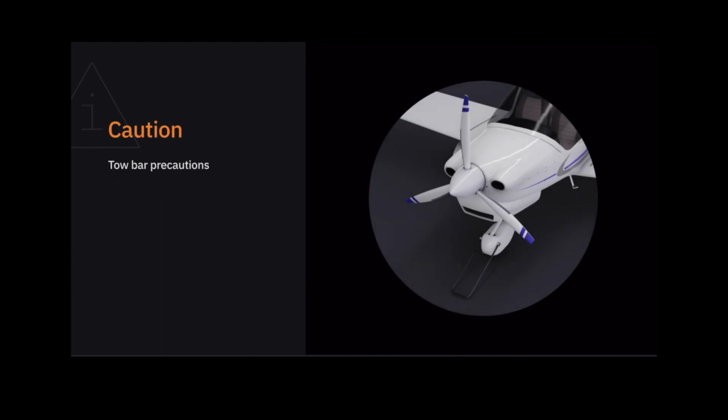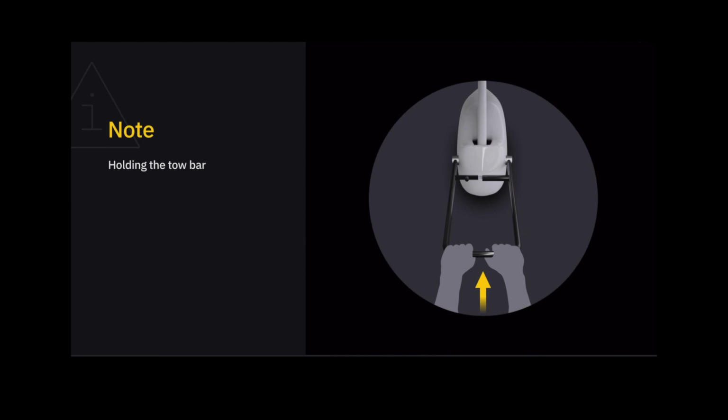Caution: the tow bar may only be used for moving the airplane on the ground by hand. After moving the airplane, the tow bar must be removed. Note: when moving the airplane rearward, the tow bar must be held firmly to prevent abrupt sideward deflection of the nose wheel.